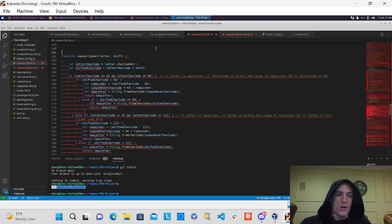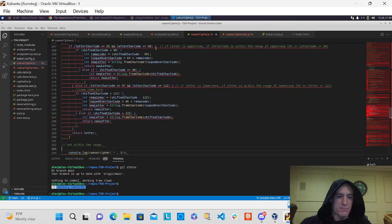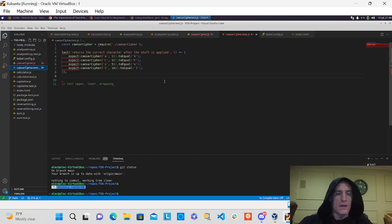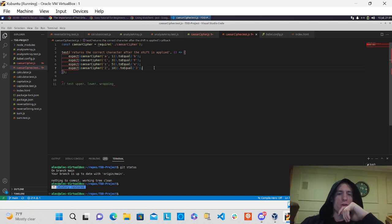So this is the code here. Don't let me explain it to you. But if we go to my test file here, this is how you write a unit test. You put the test keyword and you write a little description. You make a little function. You write the expect keyword, calling the function that you like, in that case Caesar Cipher, passing those arguments into it. A with the shift factor 1 should return B. We go down here, lowercase z with the shift factor 5 should return E. As you can see, it wraps around there.